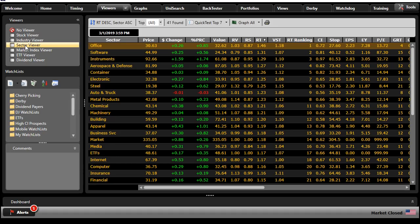Now from the Sector Viewer, you'll notice that this is sorted by RT. When you look at a stock viewer, it's sorted by our master indicator, VST. Why? Because we want to find the stocks that have the best combination of value, safety, and timing. So wait a minute, Glenn. When we look at the sectors, why do we want to sort by RT? Well, RT looks at the short-term price trend of the market, right? Or in this case, of the sector.